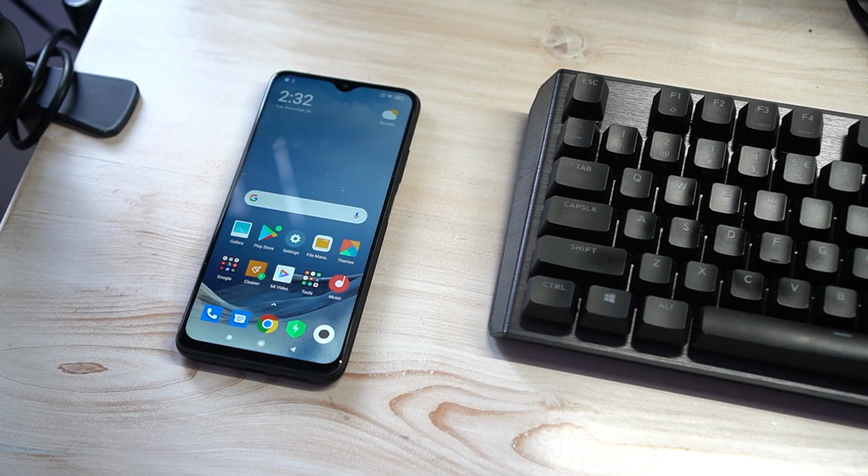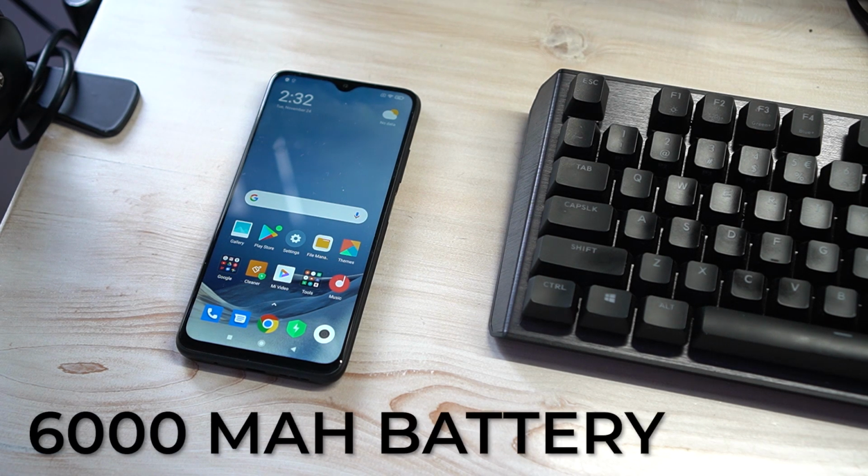The best part of the Poco M3 though is its massive battery. It's one of the only phones in the sub 10,000 peso category that sports a 6,000 mAh battery, since most other offerings top out at 5,000 mAh at the most. This guarantees hours worth of gaming and content.